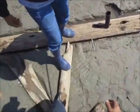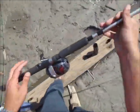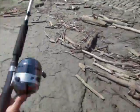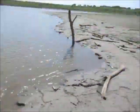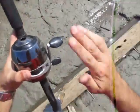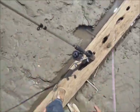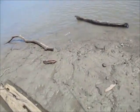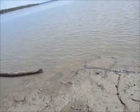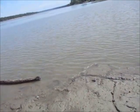Why are you fishing out here in the nasty mud? All you gotta do is push the button, hold the button in, go back, and let go right there. And leave it alone. Not reel it in every 30 seconds. After it hits the bottom, you let it settle, and then you tighten your line up to where it ain't got a lot of slack in it. Like that. You want it as tight as you can get it.